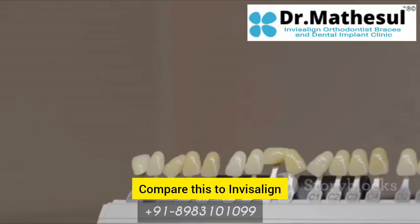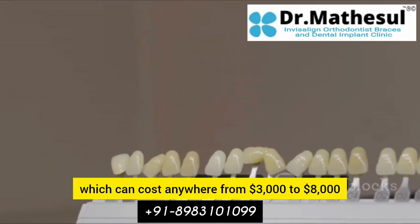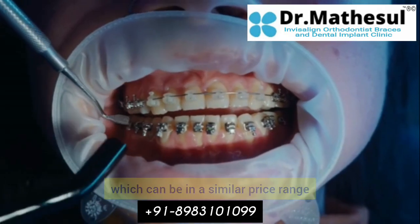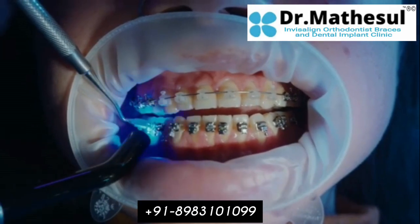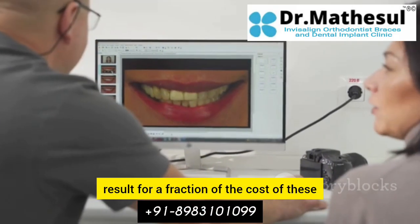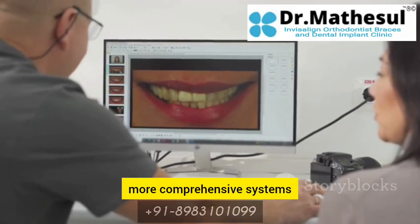Compare this to Invisalign, which can cost anywhere from $3,000 to $8,000 for a full treatment, or Damon Braces, which can be in a similar price range. The Inman Aligner provides a fantastic cosmetic result for a fraction of the cost of these more comprehensive systems.